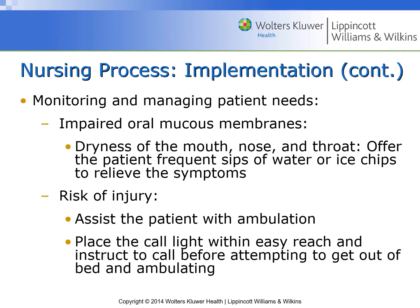Monitoring and managing patient needs. Impaired oral mucous membranes, dryness of the mouth, nose, and throat. Offer the patient frequent sips of water or ice chips to help relieve the symptoms. Risk of injury. Assist the patient with ambulation. Place the call light within easy reach and instruct the patient to call before attempting to get out of bed and ambulating. Remember, many of the antihistamines have a sedative effect and also can affect the central nervous system.